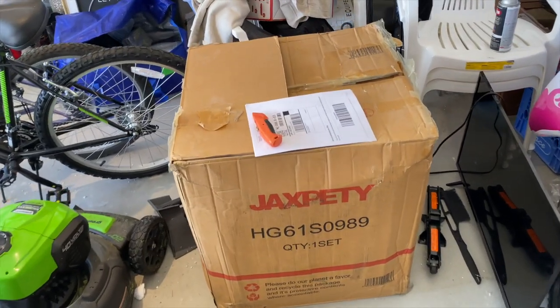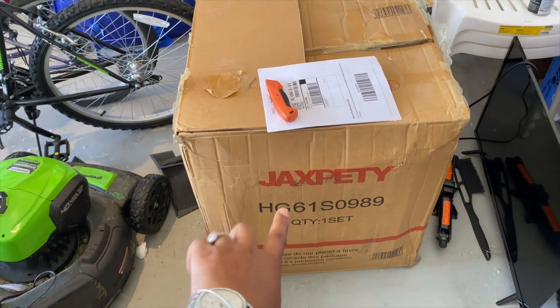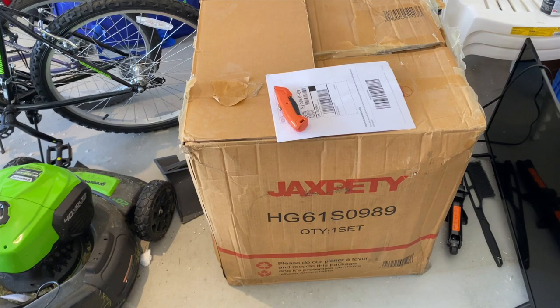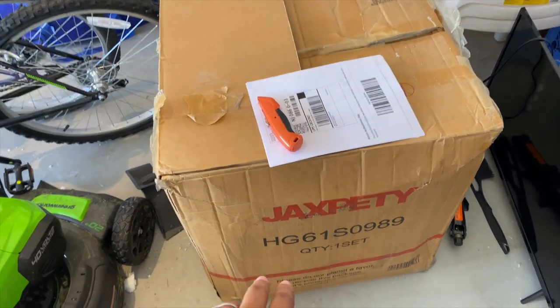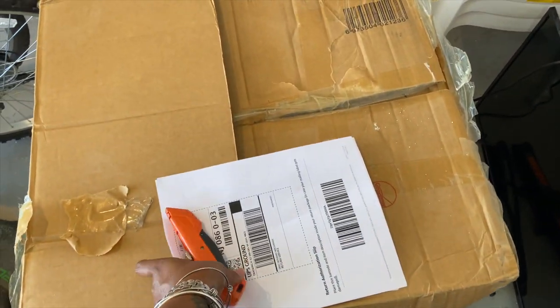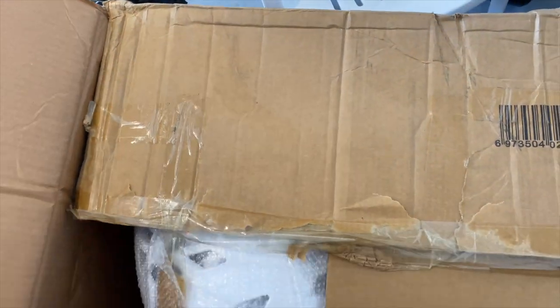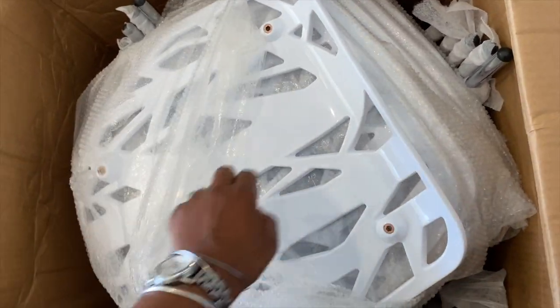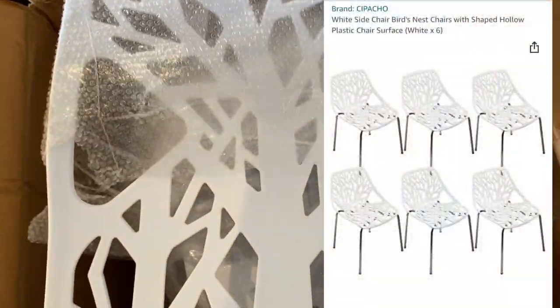All right, excuse the garage, but here are the chairs. I didn't even let them finish taking the chairs out before I realized they are too bright and they don't match the table at all. So it's not gonna work, but let me show you because I already printed out the slip for them to go back. I really love these chairs. They're just not right. And I got these off of Amazon for a really good price.